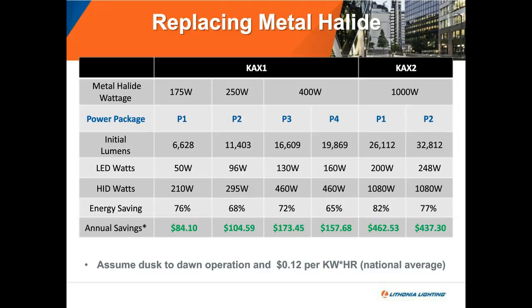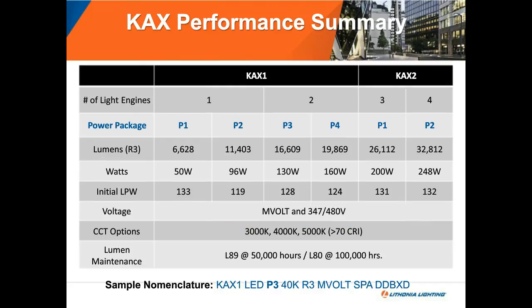When you look across these different lumen packages and power packages, and I know you want me to read every little number here, but I won't do it to you, you're still looking at between the high 60s into the 80% energy savings as compared to metal halide. So that's really, really compelling. Just choose the package that you need.